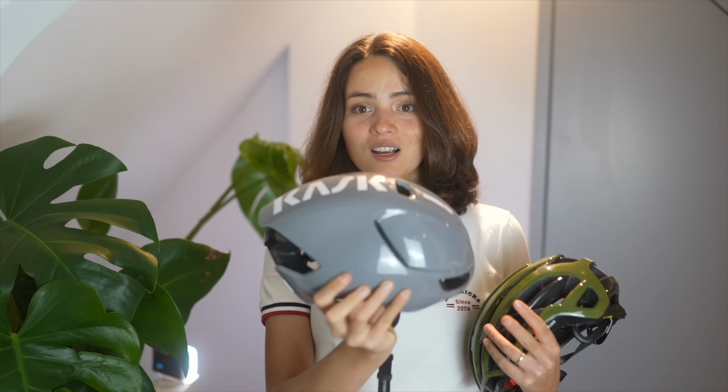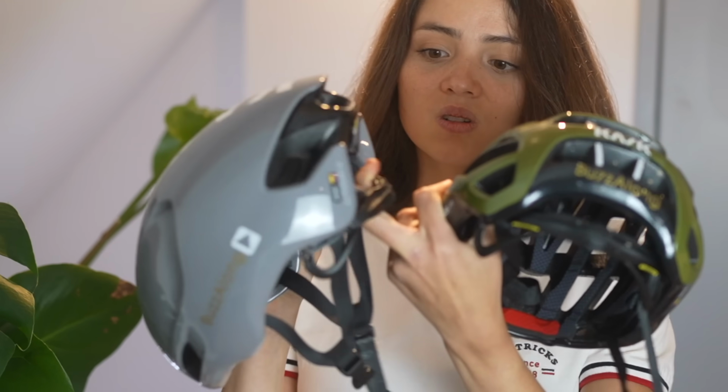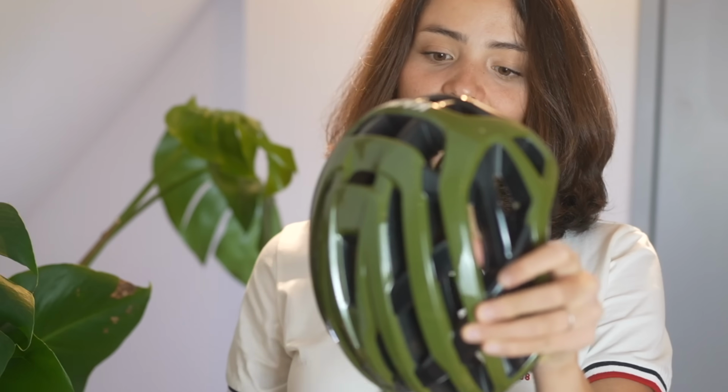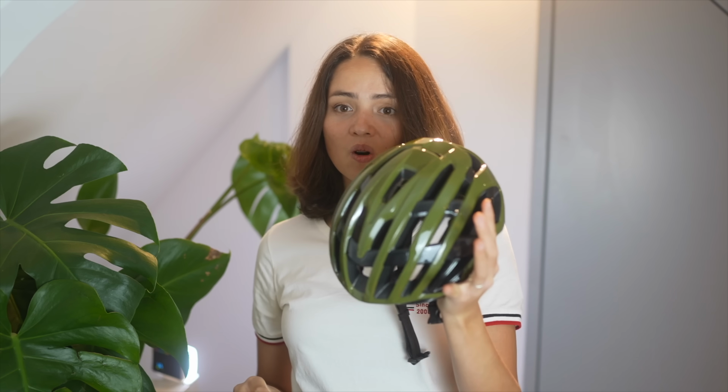I really like the fact that it's also quite adjustable, so it has the Ortho feature here like the other Kask helmets, so you can easily adjust it and they are super comfortable.